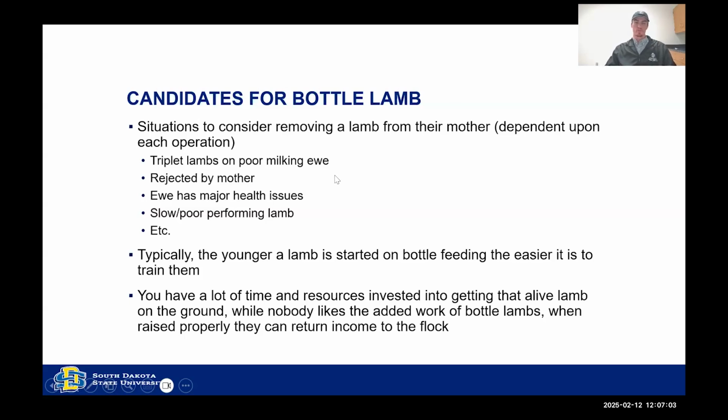Obviously, if you've got ewes that are rejecting their lambs, ewes with major health concerns like mastitis, maybe they prolapse, etc., or if you've just got a dumb or a bum lamb that you need to keep moving along, those are all pretty good candidates. I will say that the younger you start your lamb bottle feeding, the easier it's going to be to get them used to the bottle. If you let them spend some time with mom, it's going to really hinder their want to suckle off the bottle.